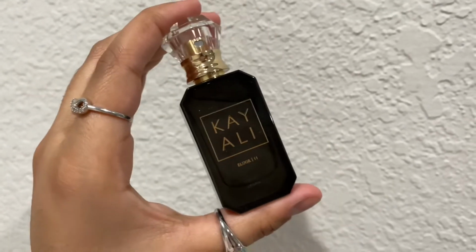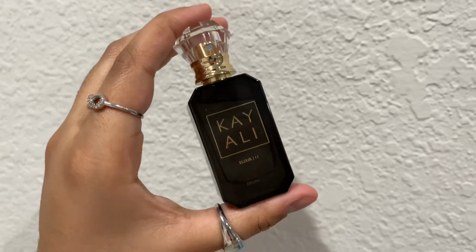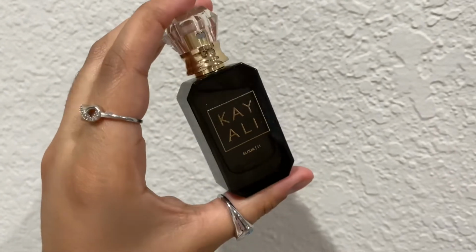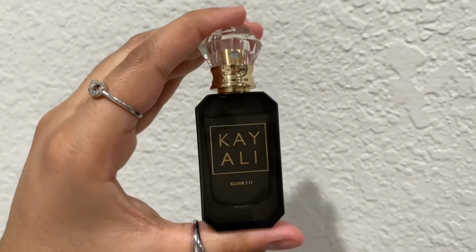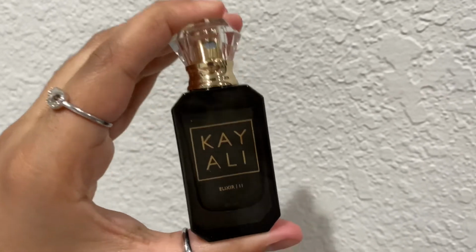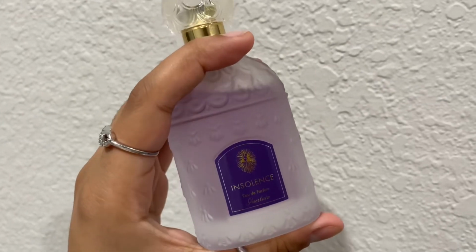It is perfect for the daytime because it has that little bit of a fruitiness to it, but it also has that richness and that kind of warmth that you crave in the wintertime, and I just think it is absolutely incredible. And layering this with a vanilla scent especially makes it super, super yummy. Now moving on to my nighttime picks.